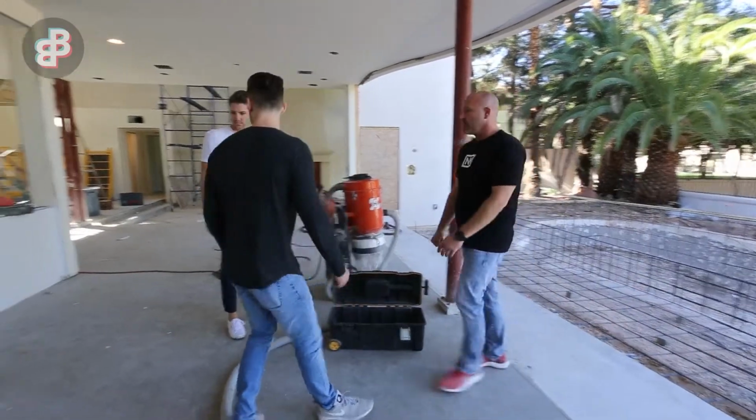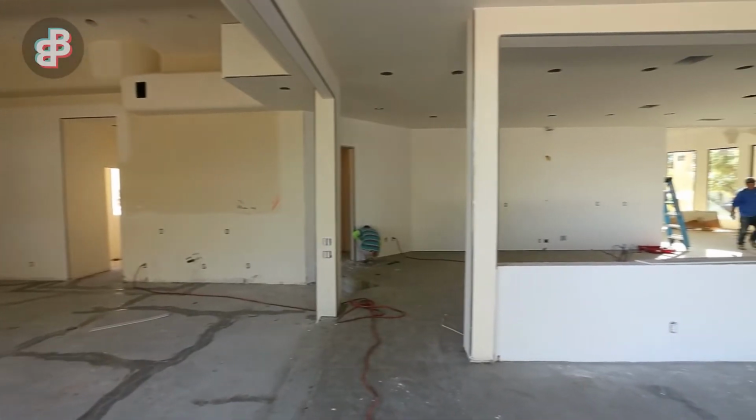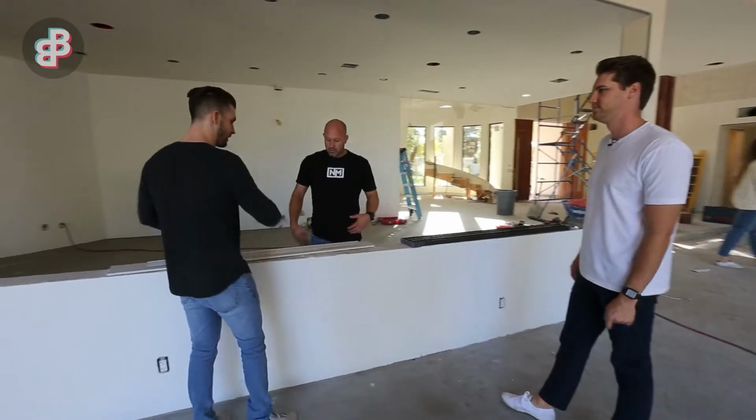Got it. Okay. So what is this pony wall going to do then? So let me jump on the other side real quick. Yeah. This kind of looks like we're part of the kitchen. Right. Yeah, so what is this area here? What's this pony wall going to be?